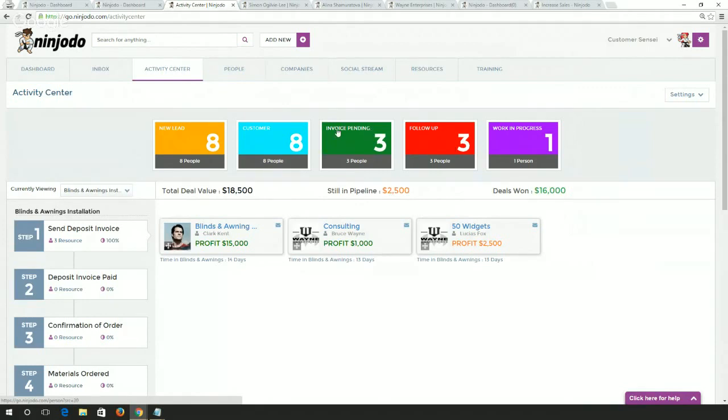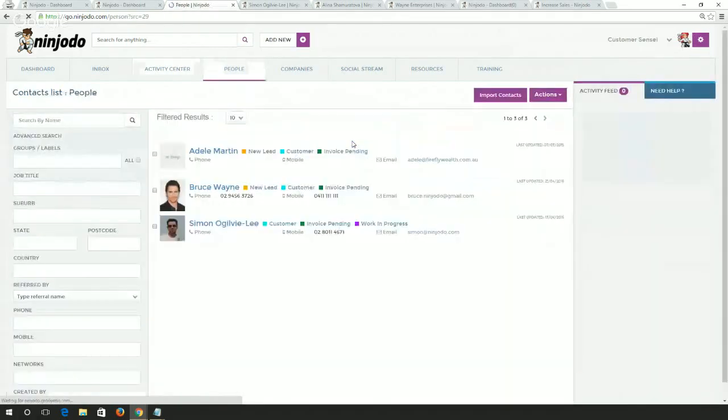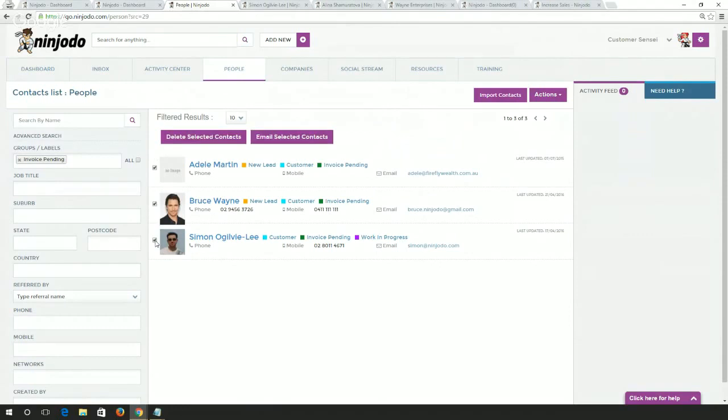What I'm going to do is send 1 email to all the invoice pending people and 1 to all the follow-up people. So I click on that, gives me my 3. And now what I do is on the left-hand side, you can actually see a checkbox for each one. So I'm ticking, ticking, ticking, and you notice there were 2 buttons that popped up.